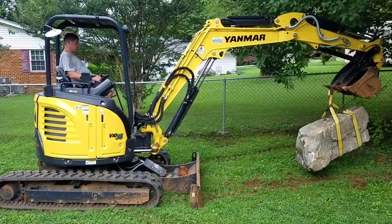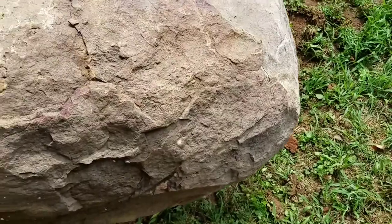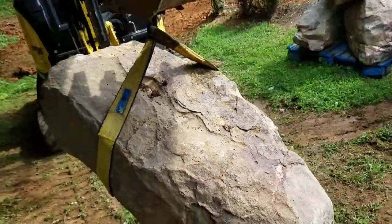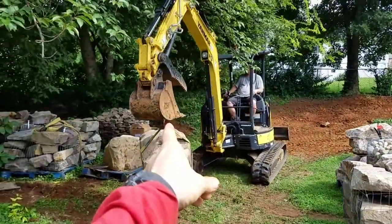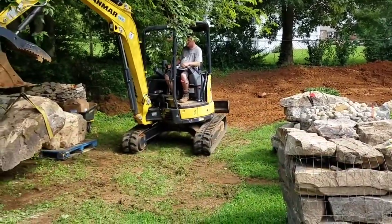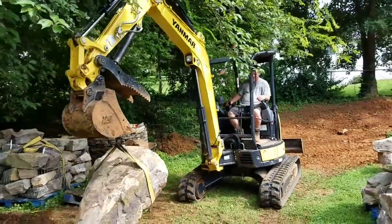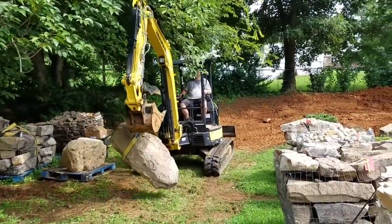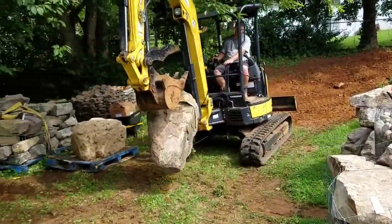Great news, great news. And this rock right here, I knew I had one that weighed over 1,600 pounds. That weighs 1,656. So there you go, guys. There's nearly 1,700 pounds on the front of that Yanmar. Notice the back ain't even down. Anyways, most excavators wouldn't pick that up with the blade down.